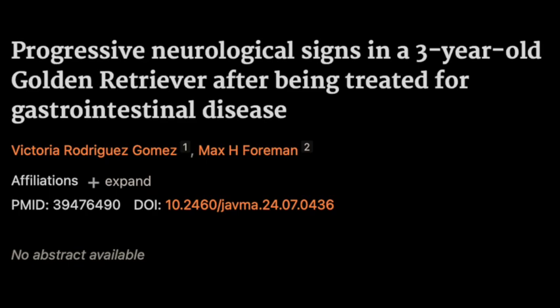That's great. It really emphasizes the importance of early diagnosis and appropriate management, but it also raises another really crucial question. How can we prevent this from happening in the first place? How do we ensure that we are correcting these electrolyte imbalances safely? So we've been talking about this fascinating case of ODS in a golden retriever, and it really highlights the potential for complications, even when we're trying to do the right thing. What can vets do to prevent ODS from happening in the first place?